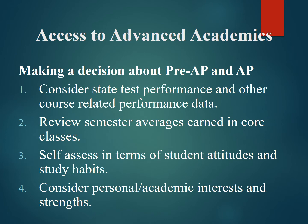So our recommendations as you make a decision about pre-AP and AP is to consider those state performance and other course-related performance data, review the semester averages that students have earned in their core classes, have the student do a self-assessment in terms of their attitudes and their study habits, and please consider their personal and academic interests and strengths as you make this decision.